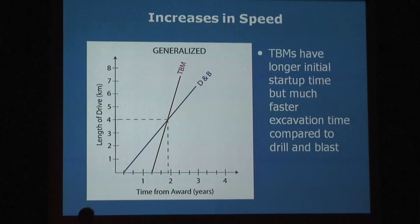Despite that, even if the tunneling machine takes up to 12 months to design, build, and deliver to the job site, assemble, and launch into its drive, by comparison, it will and can finish the same distance of tunnel ahead of drill and blast, which, as you can see, will start and mobilize much quicker with machinery that is pretty much bought off the shelf, but takes quite a long time more to complete.